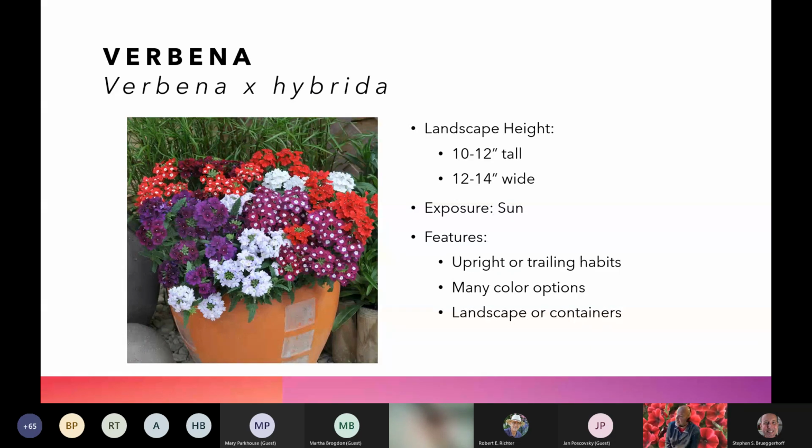And I think this is our last one, verbena. Verbena is another one where it's more of a spreader, but you've got more upright varieties. Great bicolor combinations in the flowers. You can see some sort of like a burgundy, a white, a red and white with a white eye, and then we have cool colors, single colors. We see spreading varieties. We see more upright.